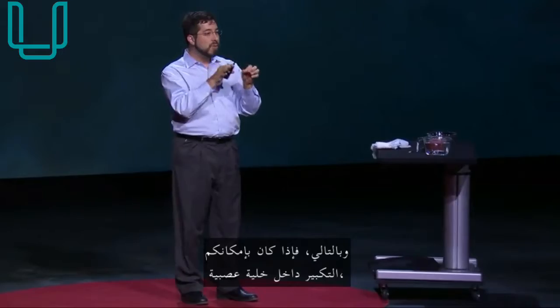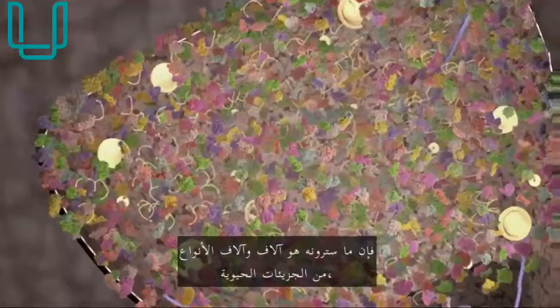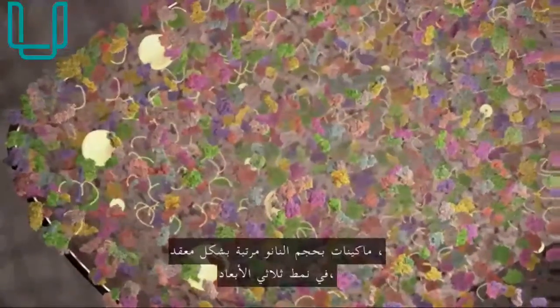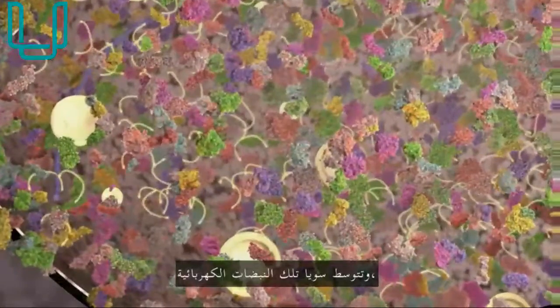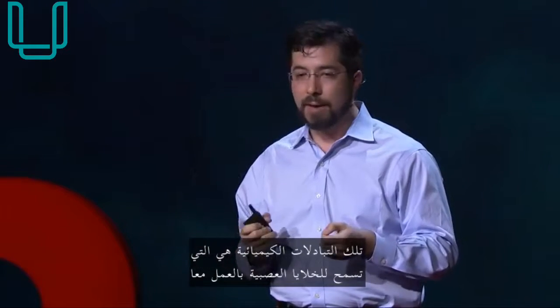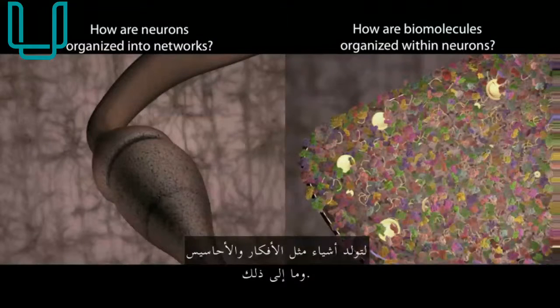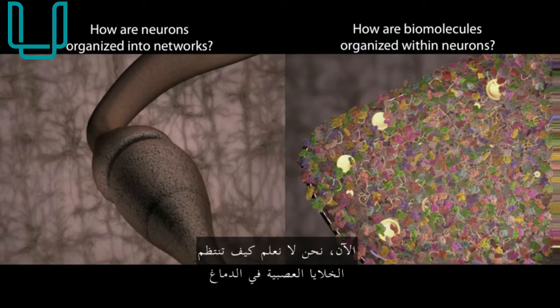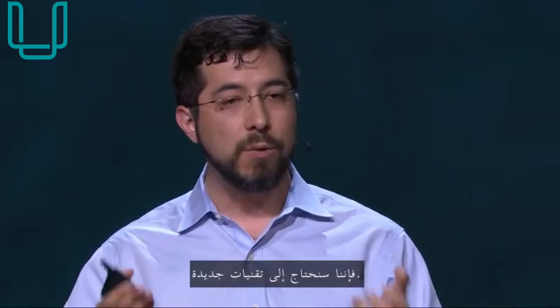But it's worse. If you could zoom in into a neuron, and of course this is just our artist's rendition of it, what you would see are thousands and thousands of kinds of biomolecules, little nanoscale machines that are organized in complex 3D patterns. And together, they mediate those electrical pulses, those chemical exchanges that allow neurons to work together to generate things like thoughts and feelings and so forth. Now, we don't know how the neurons in the brain are organized to form networks. And we don't know how the biomolecules are organized within neurons to form these complex organized machines. If we really want to understand this, we're going to need new technologies.